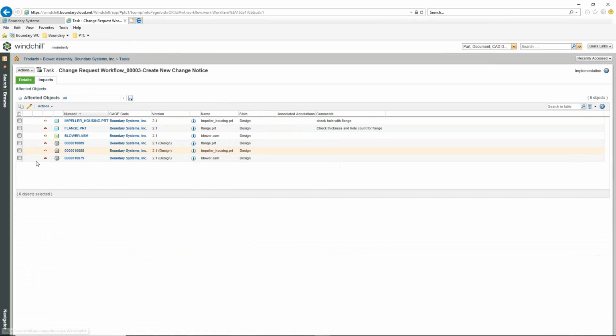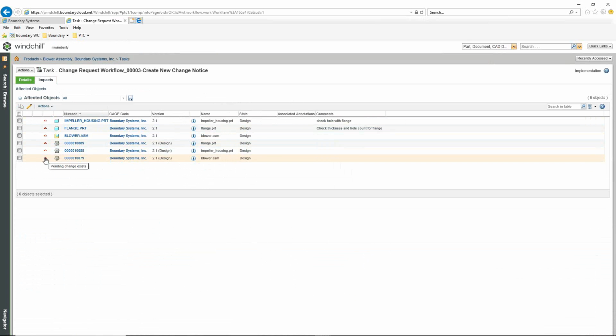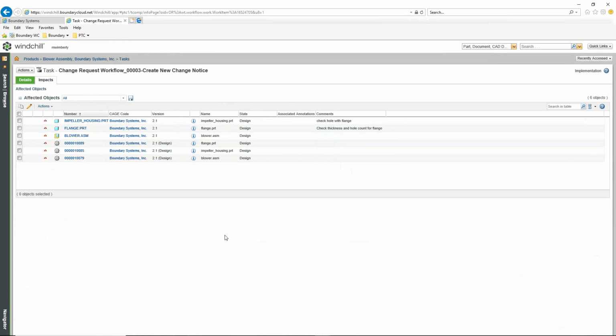Now, you can see here that when we look at these files, if somebody was to pull up these files inside of Windchill, they're going to see these small little icons here. These icons simply let them know that there's actually a change process happening. And if you notice, I actually just got 2 emails. One says I have to execute a change notice. The other was simply saying the change request was actually approved. So those were the 2 emails that came. And of course, I have this set up so that I'm receiving everything.